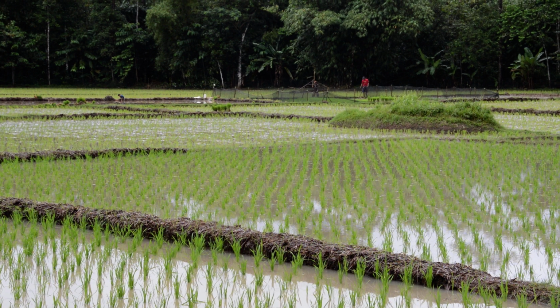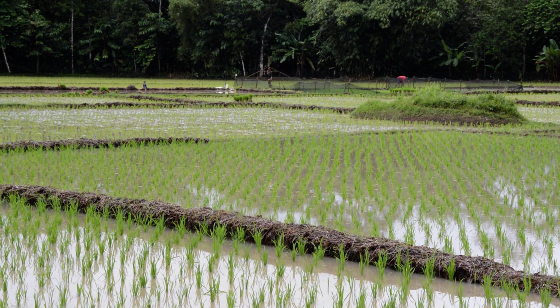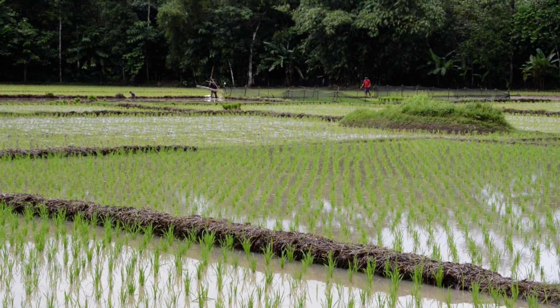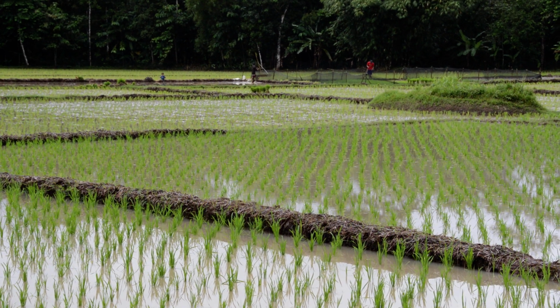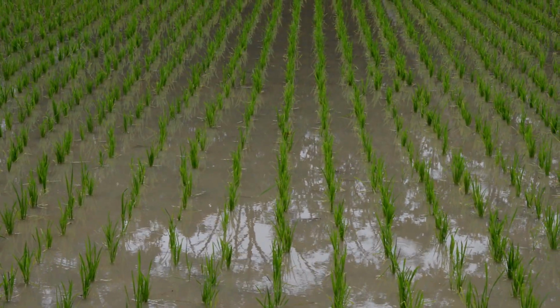And the guy over there with that long thing, they dragged it across the field and that makes lines on it so that they can get their rice plants nicely spaced. Like this.